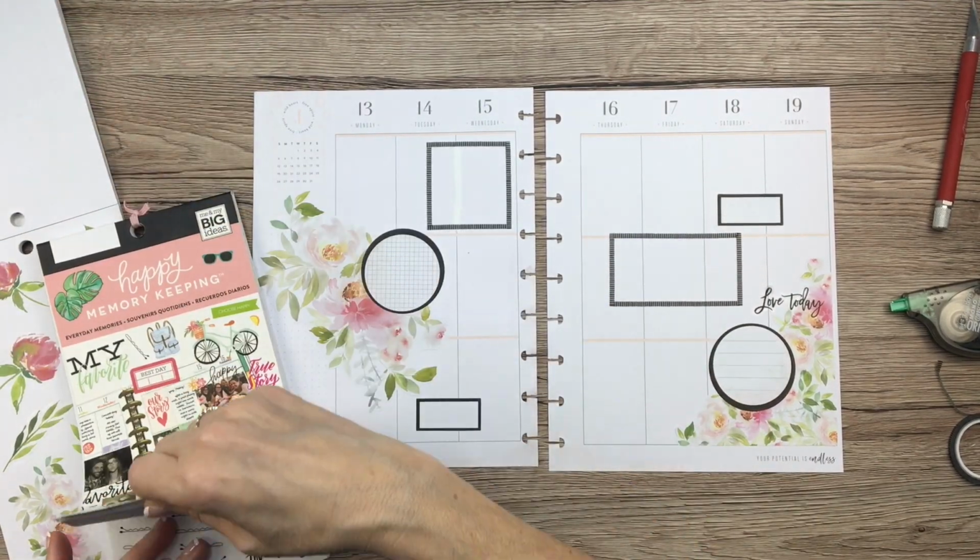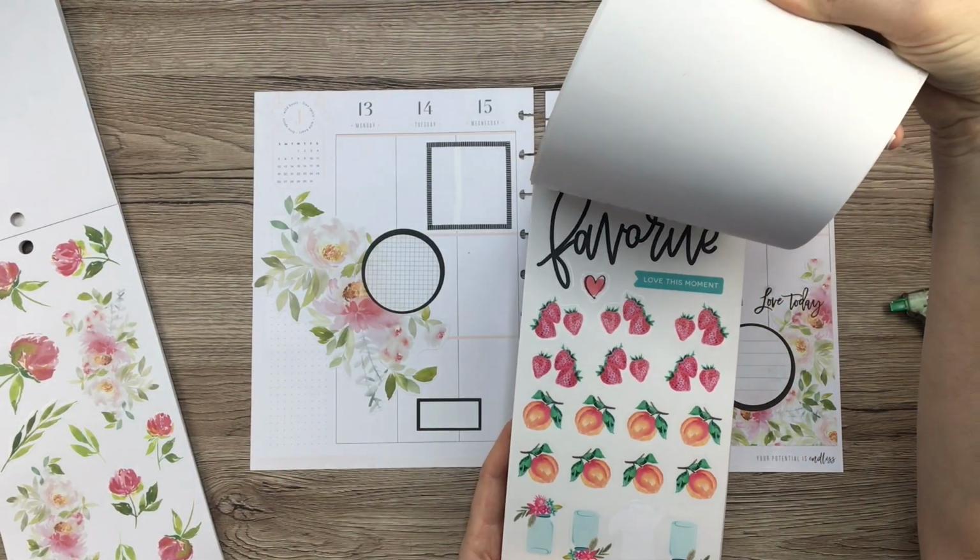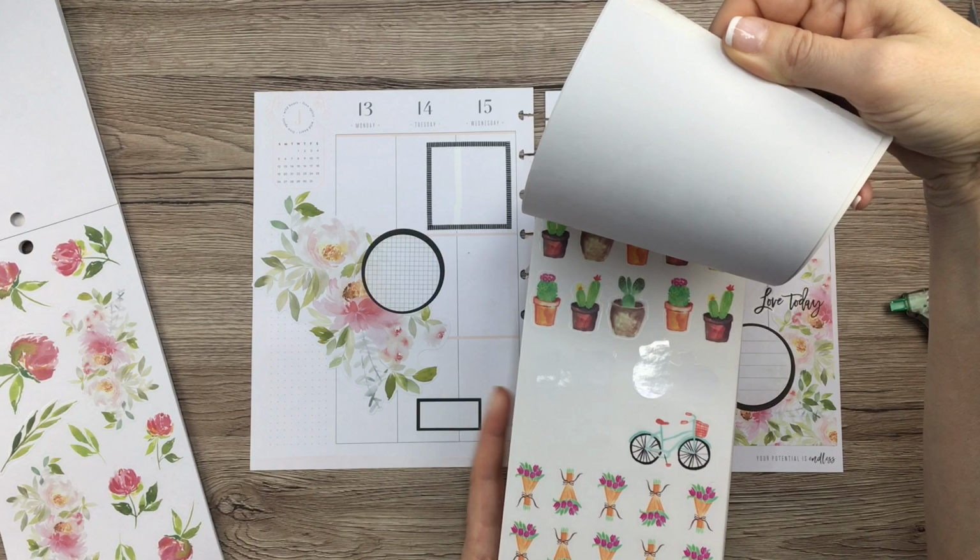So I think I'm just looking for some black quotes, kind of, that will fill up some of this space. And Allie just walked in. Yellow.